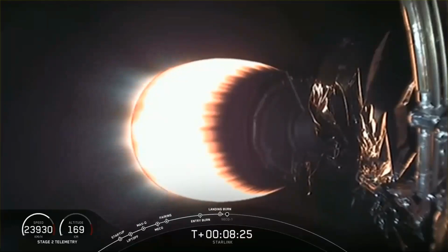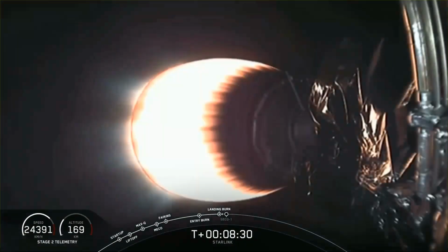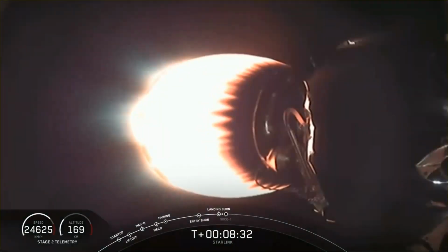Landing burn started at 8 minutes and 9 seconds, and the landing is scheduled for 8 minutes and 30 seconds, just about now. You can tell that here at SpaceX headquarters, we haven't yet gotten any video from the drone ship, but we're just waiting for confirmation.